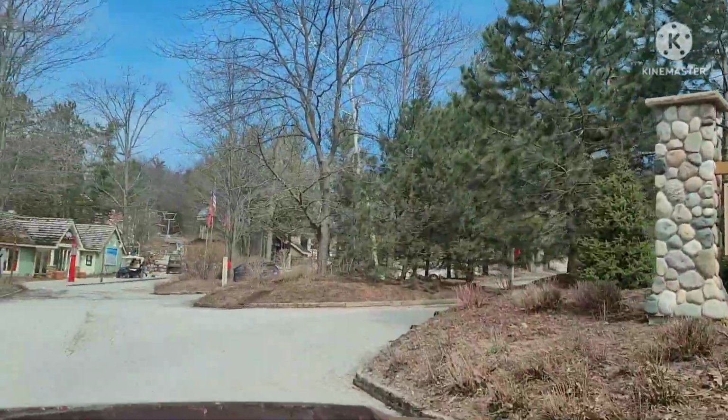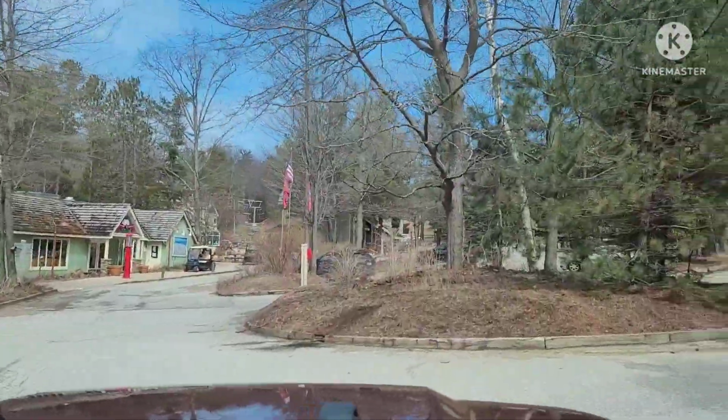The next location I'm going to show you is Mountain Village. Definitely a place you want to visit.